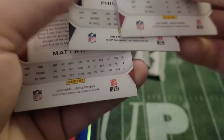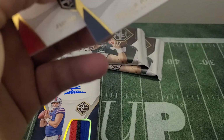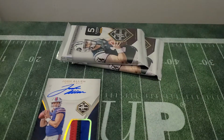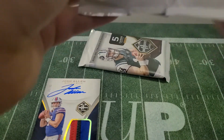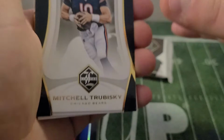Philip Rivers and Julio Jones. I want to see if any of these cards are numbered really quickly. I don't think any of them are. Thought you'd maybe get one numbered parallel per pack along with the hit. Whew. All right, so this box is already a winner. Anything else is just gravy at this point.